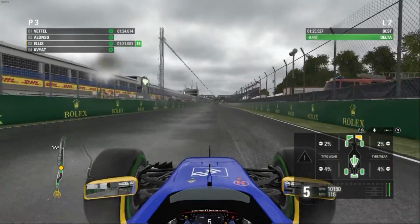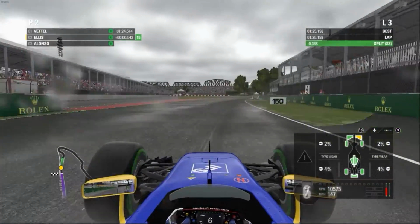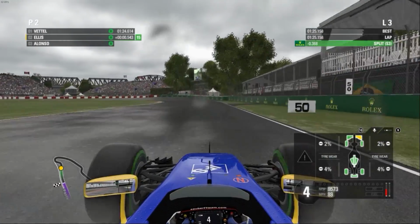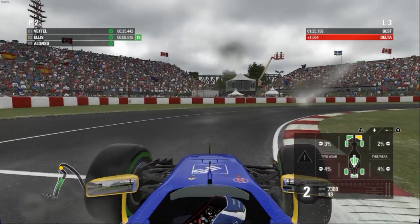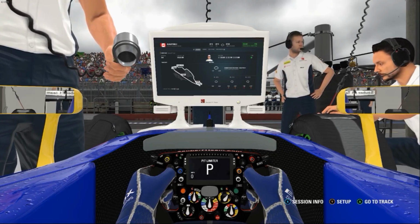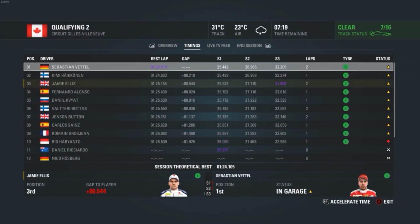We got into the wall, we lost a bit of front wing. We still go quicker, but we're going to have to box to get a new front wing now. So after the repairs, we've got 7 minutes to go. We are currently P3. Still only the Ferraris ahead of us. So I'm thinking about going out with sort of 4 or 5 minutes of the session left. So far, our fastest lap is a 1:25.1.